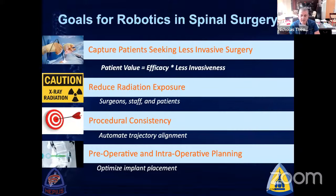I think that, why robotics? There are several reasons. And patients are driving this somewhat. We don't want that to be the case. Radiation exposure, for those who are still using radiation, is a real entity. I cannot tell you how many problems we've seen in the literature with orthopedic surgeons and spine surgeons being exposed to radiation, causing cancer, cataracts, et cetera.